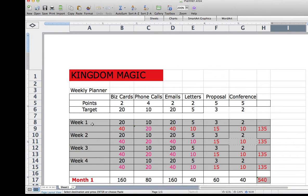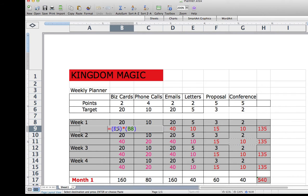Underneath each actual number, business cards, actual 20. You handed out 20 business cards. There's the number 40. Well, that number 40 comes from the actual number 20 times the points you gave this activity, which was 2. So 20 times 2 equals 40. Now, the way I got 40 in the Excel spreadsheet is I went to that empty cell and I put in a formula. And the formula in the Excel spreadsheet is you put the equal sign. Then you give it the formula.